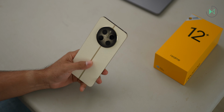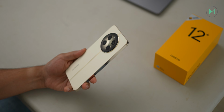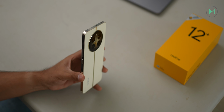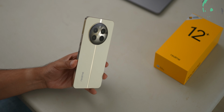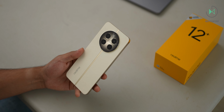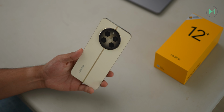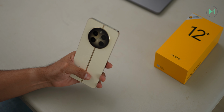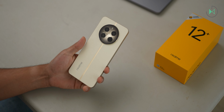Although while it integrates a very nice aesthetic, the resistance is not that high. It has IP level 54 water and dust resistance, so it will withstand simple splashes. Possibly if it gets into shallow water, it may possibly survive, but you can't submerge it deeper. It weighs 190 grams, and this one I have with me is the beige edition, but it is also available in green.